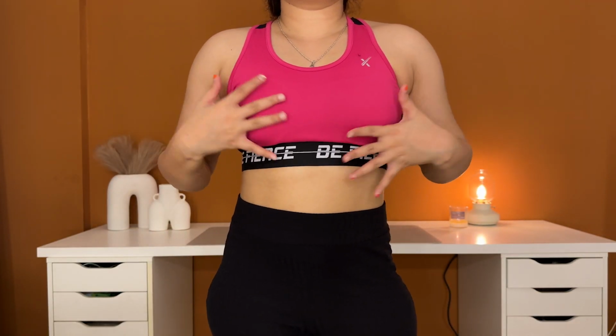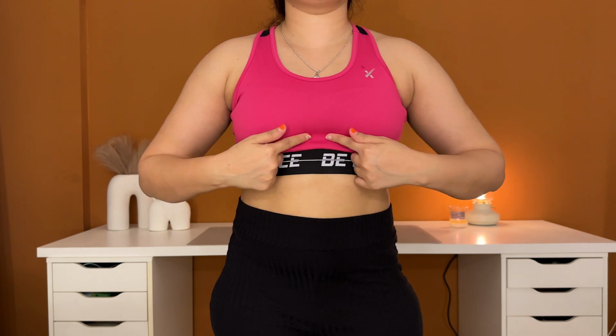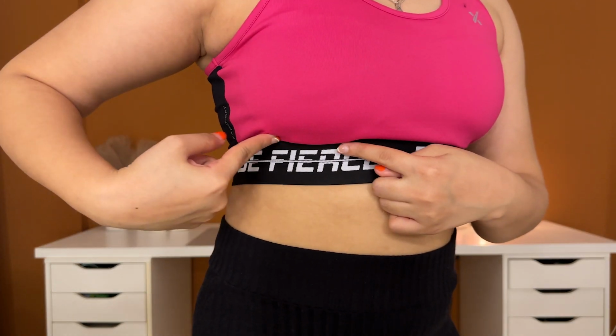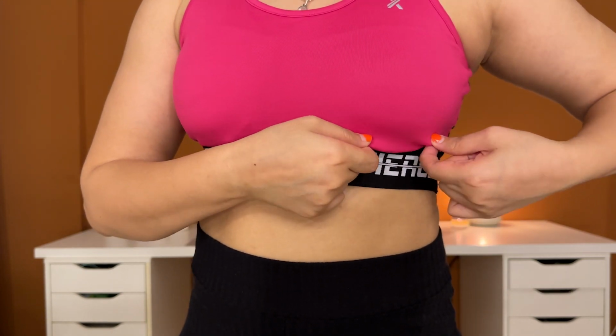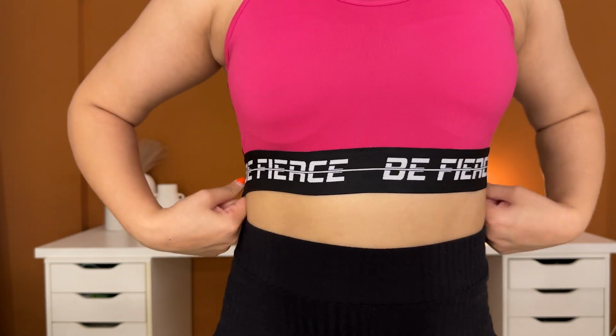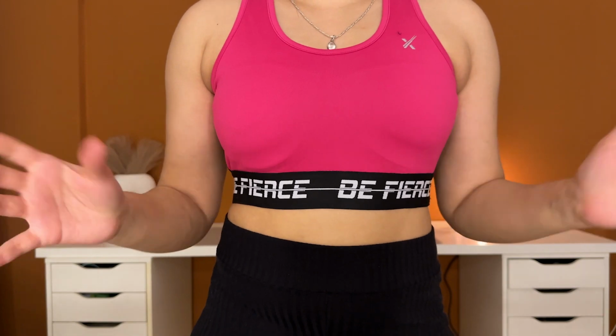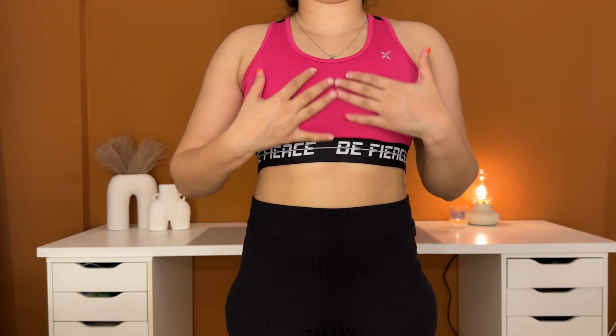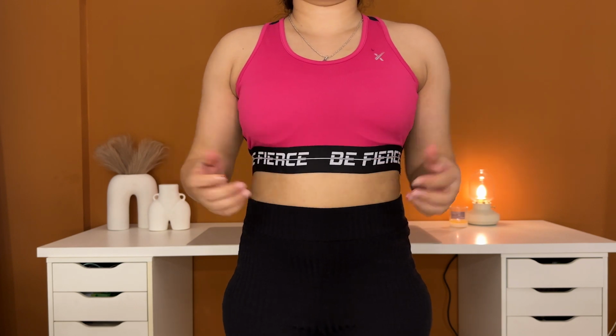Alright, so this is the pink sports bra once it's on. My first opinion is that the inbuilt sports bra kind of looks weird, like you can see the pad just sort of popping out over here. It's not uncomfortable, but I just don't think it looks very good. So unless it fits perfectly around your chest, it's going to look a little funny.